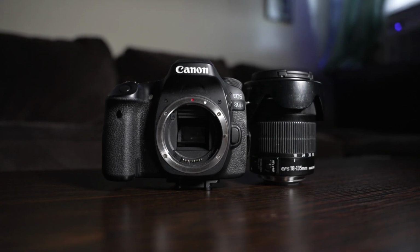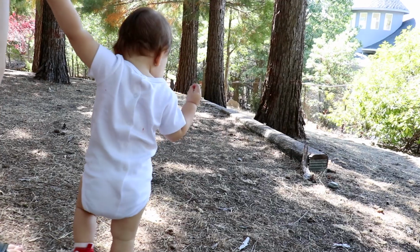All of those are going to let in a lot of light, but they don't have any image stabilization. Image stabilization with Canon usually means a premium price tag, but those will get you started. And as long as you're mindful of it, you'll make some really great content.